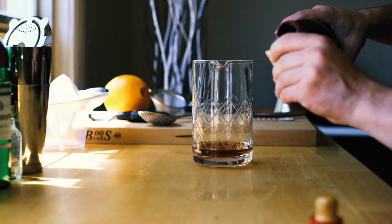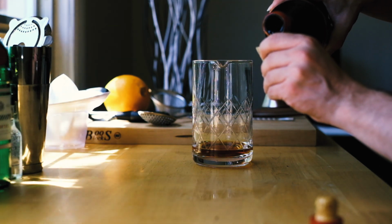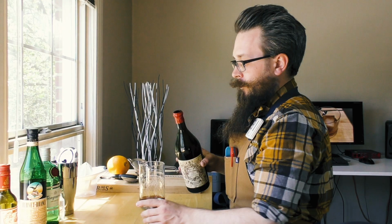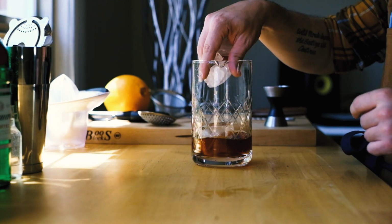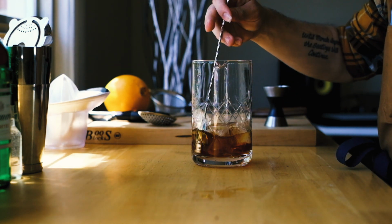For the vermouth, I'm gonna go ahead and use the Antica Formula from Carpano. And again, the 45 milliliters of that. And I'm gonna grab some ice to toss in there and we'll give it a stir. And stir away.